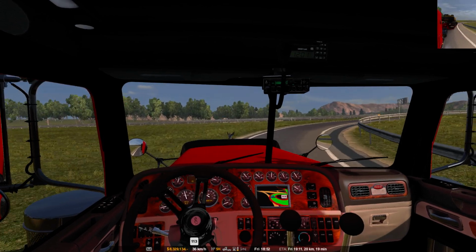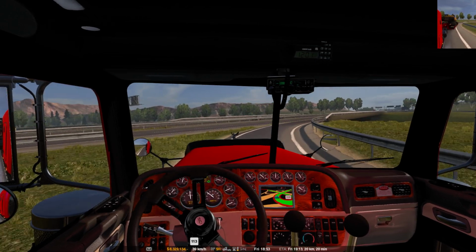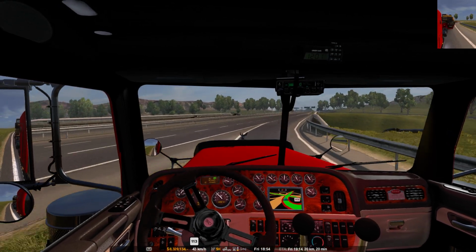Apparently the moon's coming up in the distance there. Alright, it's in my rear view mirror. There we go. Destination is up on the left apparently.